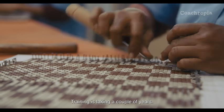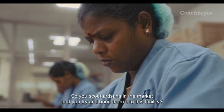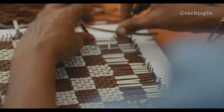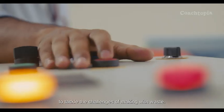Training takes a couple of years. A couple of years? Yes. First of all, we need to find the talented people for training. So you scout artisans in the market and try and bring them into this facility? Yes, absolutely. That's really interesting. It's exciting to see how traditional skills can be combined with technological innovation to tackle the challenges of making with waste.